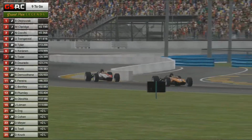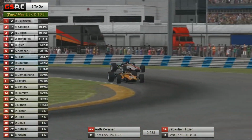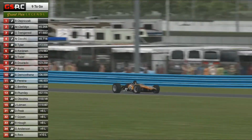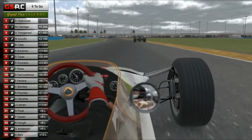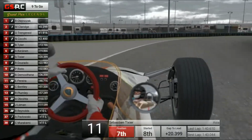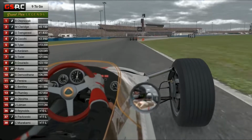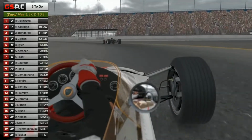One other battle we also have in the field is the battle for P6. That's between Antti Kärönen, your winner of the F2 Championship this season, and Sebastian Tixier, 6th place in the Drivers' Championship, if I remember correctly. They are fighting a little bit wide there from Kärönen. Didn't impact his line whatsoever, but Tixier, big mistake from him into turn 6. That just lost him about half a second back to Kärönen. So that battle is no more really.